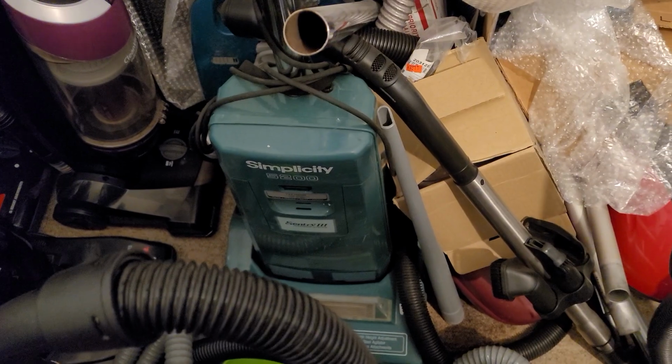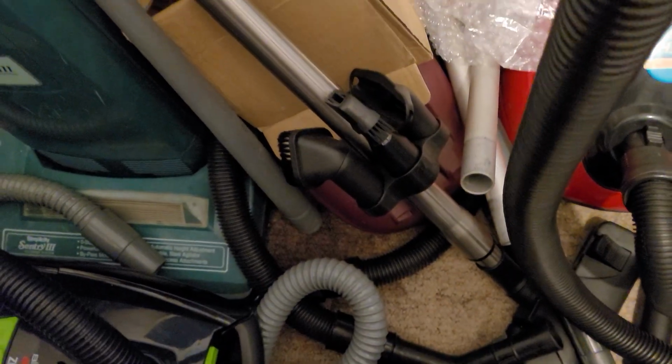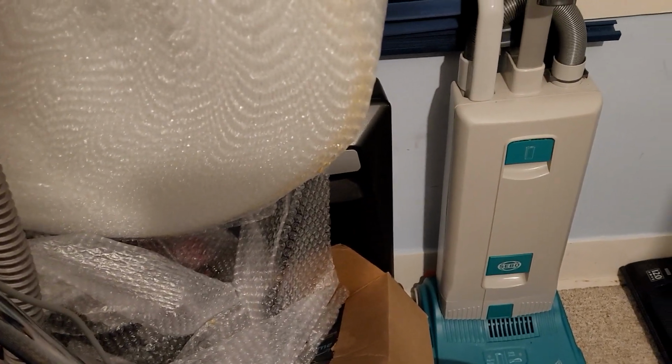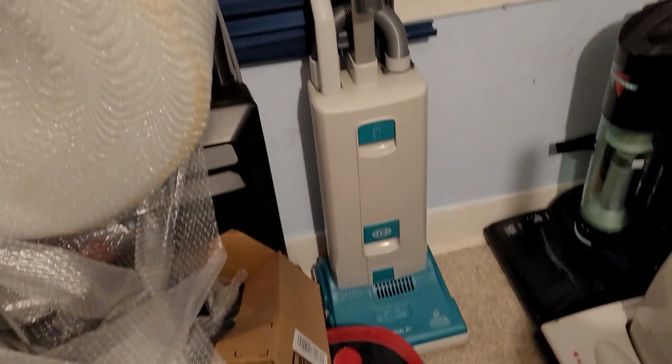my Bissell Clean View 1 Pass, Simplicity 5200, which is for sale. This Kenmore canister, which is for sale, but you can't really see it. My Sanyo's underneath there, H2O's right there. This part's a bit disorganized. Bissell Zing, my really nice Phantom Lightning. And there's the Rubbermaid, which I'm selling, although you can't get bags for it. My Cibo G1. There's the H2O. I don't know if I mentioned that already.